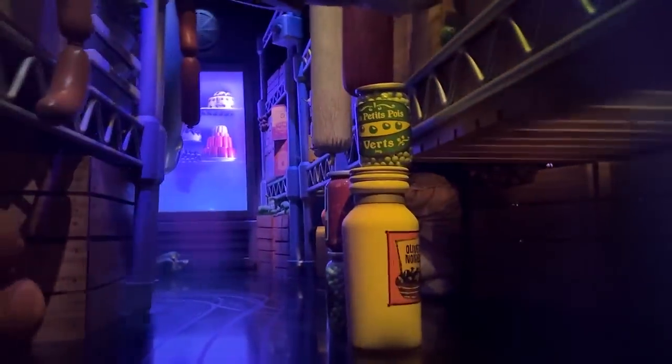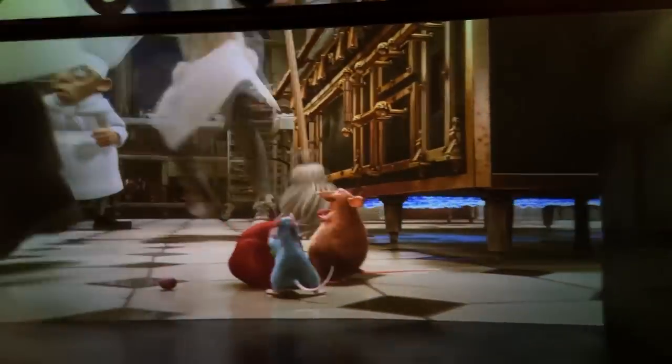Remy's Ratatouille Adventure really is just a sweet and cute attraction. So cute. It's not going to knock your socks off with any thrills, but it's incredibly immersive, and it really is just a nice attraction, fun for the whole family.